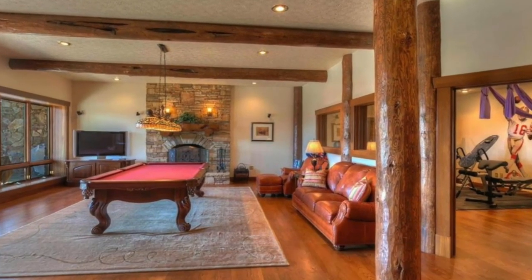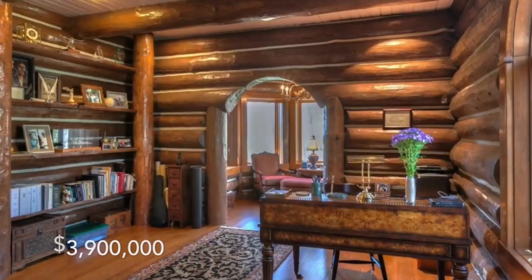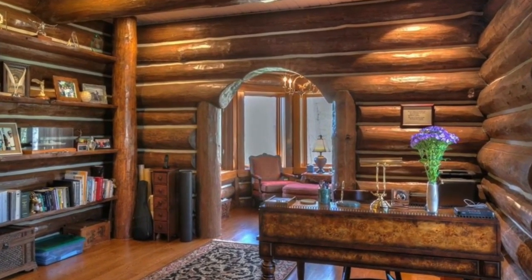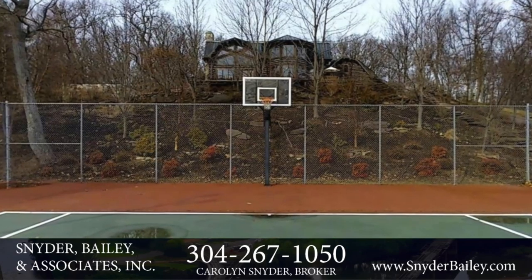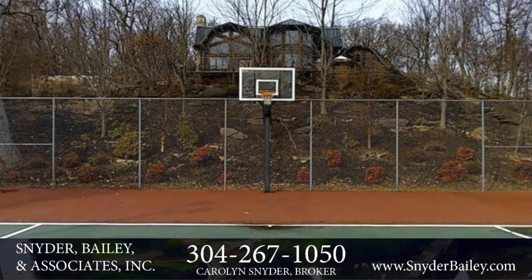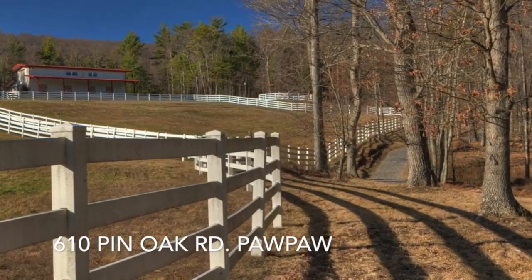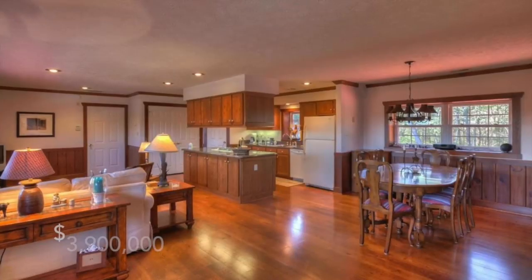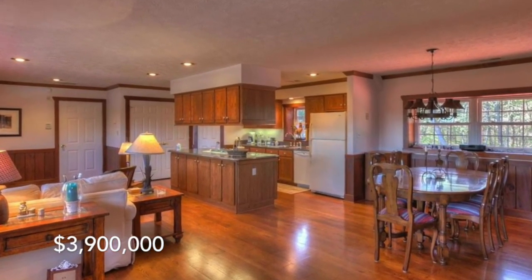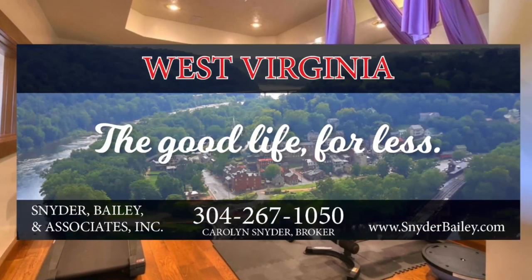Amenities of the house include four kinds of marble, granite, wood floors, huge rooms, vaulted wood ceilings, and a fabulous kitchen. This luxurious retreat is extremely private, 3/4 of a mile off the main road with a standard paved street-lit driveway, great views of the Potomac Highlands and Blue Ridge Mountains, and just a 2-hour drive from Baltimore and D.C. This house is an aesthetic, architectural, and engineering marvel in a remarkably beautiful setting. Contact Carolyn Snyder today.